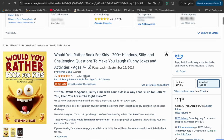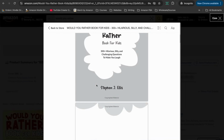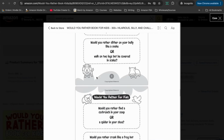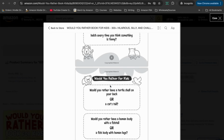But let's move on to the next book, which is the Would You Rather book for kids. And this one is self-published. It is very similar to the first book that we've just looked at in terms of the simplicity of it. It is just pages and pages of questions with a couple of little small icon type of images on the page. So we'll just go and take a look straight at how successful this book is.